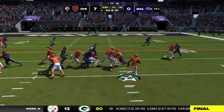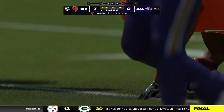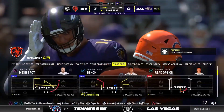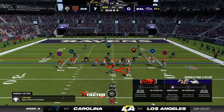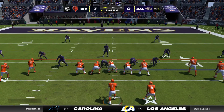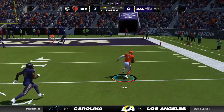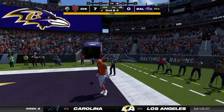On 1st and 10, it's Dobbins. Heck of a broken tackle and able to work this down near the 23. He'll get a nice chunk there on the 1st down run, and it's 2nd and 4. Brings up 2nd and 4 at the Ravens' 23-yard line. On the option right is Fields. And he'll take this into the end zone.